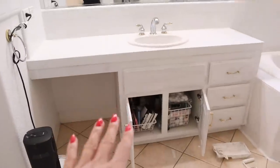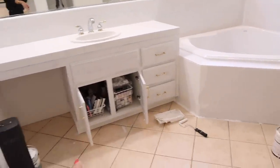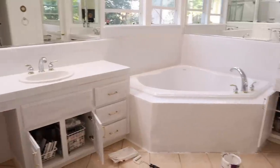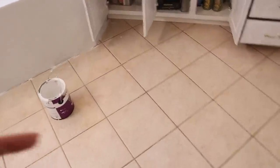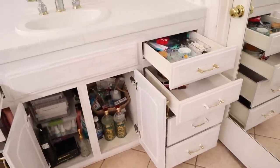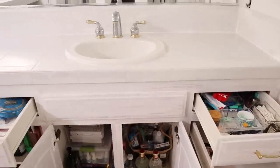These cabinets are the same ones we had in the kitchen, same ones we have in the laundry room, so they will need 3 coats. The tile looks pretty good, not gonna lie. I was low-key thinking about not doing this floor, but I just hate it. So I am gonna paint it. I just need to figure out how I'm gonna do that. I might need a bigger roller.